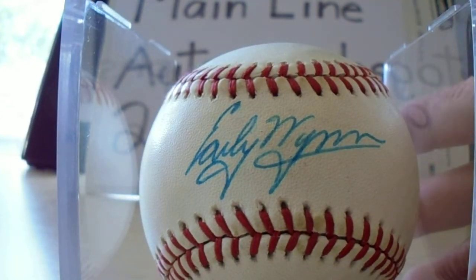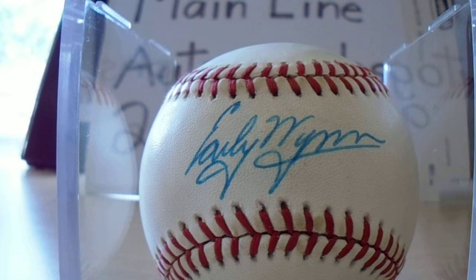So, folks, this was my big purchase from the Mainline Autograph Show. Best autographed baseball purchase I've ever made. 10 baseballs. Got an amazing deal. 9 Hall of Famers who have all passed on. Plus a really nice stat ball. So, feel free to let me know what was your favorite.